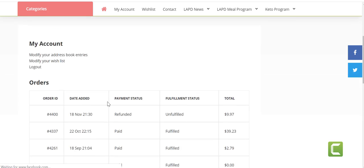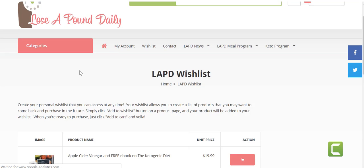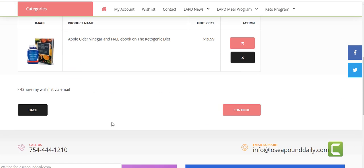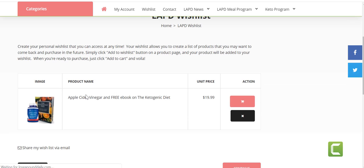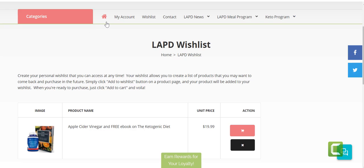So now I've logged in, and these are all my orders. But if I come here to my wish list, it shows what products I have kept in my wish list. So I added the apple cider vinegar to my wish list. But I thought I had added something else too. Let me go back.